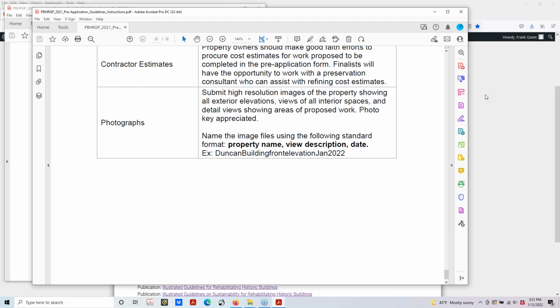Is it more favorable to have personal match funds versus bank financing? I don't think it makes that much of a difference. Anyone else is welcome to chime in, but I think the source of your funds isn't as important as the fact that you have demonstrated matching funds. So that's what I would say about that.